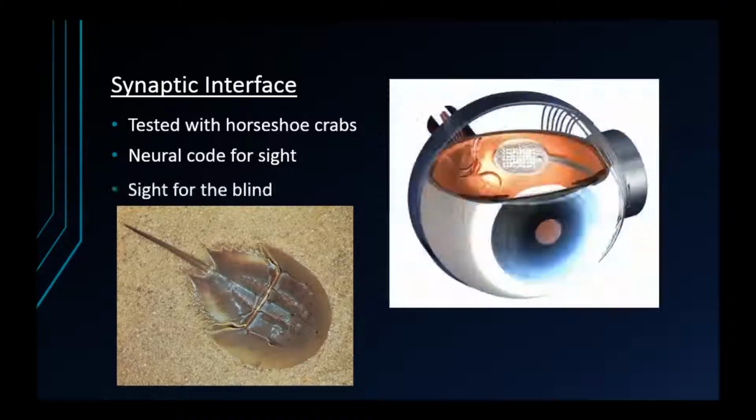This display offers the possibility of providing sight for the blind by using implanted electronics to bypass non-functional parts of the eye. It can give users the ability to view images in greater quality and complexity than the eye is capable of producing. However, this method requires more research and development before the production of real-world applications can be implemented.